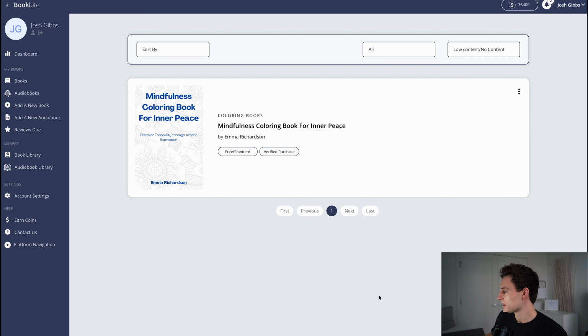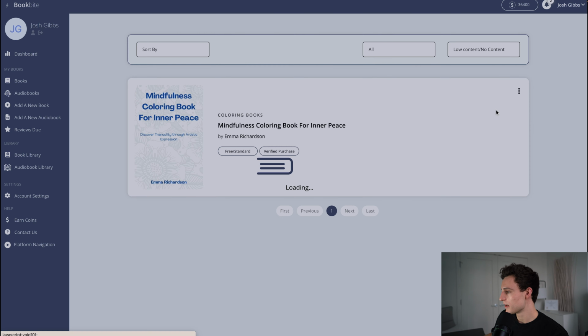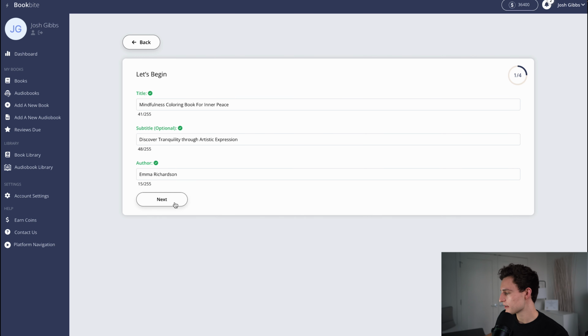Because they go through a vetting process every time you upload them to BookBite, just so no random spam books get put on there. So once you've signed up, you're going to see a screen that looks kind of like this. You're going to go ahead and go up to the book. You can see I've already kind of added it, but you'll see. Let me just pause this.